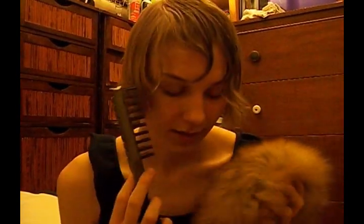This is a foxtail, like what you wear at Renaissance fairs, and it fell off the belt, and so it's got some pretty good hair to brush. Somebody suggested brushing.